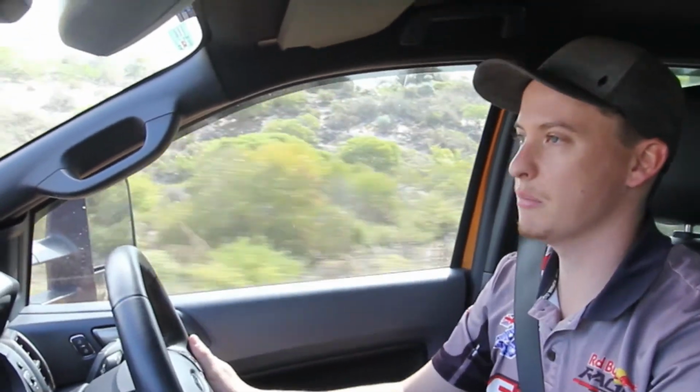The good thing about the electric steering is it gets a bit heavier as you go faster. Around town it's quite soft and smooth and easy to move around, but when you start going 100, 110 k's an hour, it hardens up and makes it a little bit more firm, so you feel like you're in control, which is a great thing of electric steering.